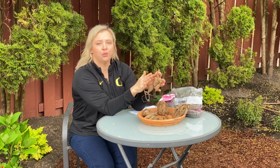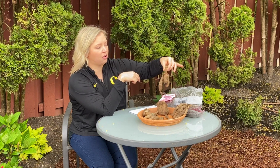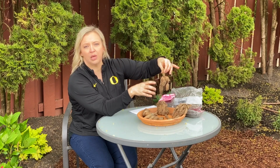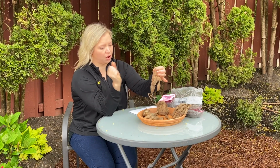This particular tuber came from Eden Brothers, and you can see how it's a little bit more natural looking, like it just came out of the ground. I have a couple tubers on this one piece that I can carefully dissect if I had the skill, but I'm just going to plop this in the ground right away.